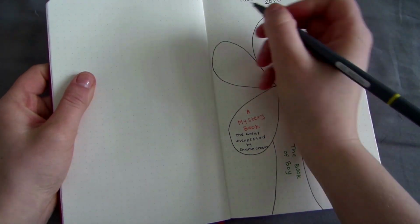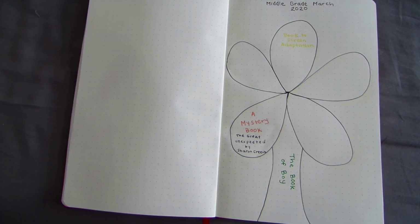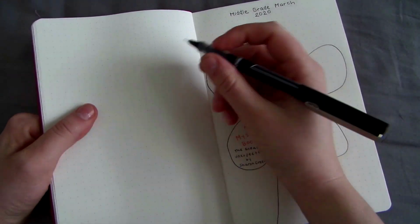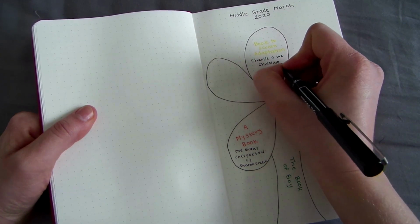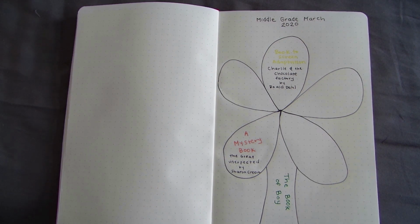Another prompt is to read a book-to-screen adaptation. For this one, I'm going to pick a Roald Dahl book that I have been wanting to read for quite a while, and it is Charlie and the Chocolate Factory by Roald Dahl. This obviously has 2 movies made from it, and if I could read this with my kids, I would absolutely love that. We're currently in the middle of Harry Potter and the Sorcerer's Stone, and I'm not sure when we'll finish that up, but if we finish it in time for me to read this with them, then I will, and if not, then I'll just read it on my own and read it to them at a later point.